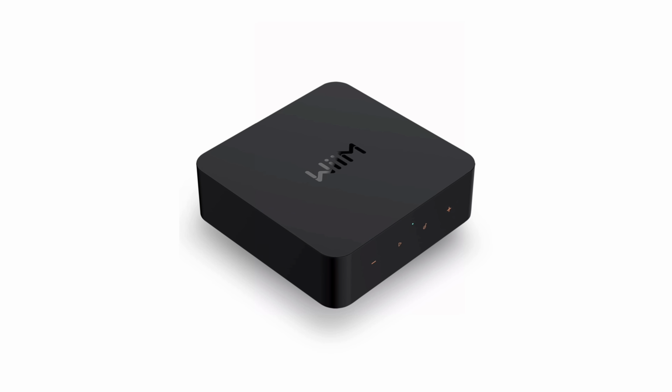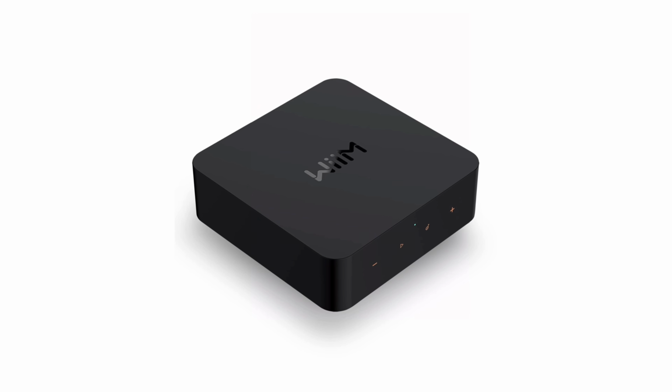Speaking of WiiM, adding a WiiM streamer to the Onkyo was a great pairing, giving me the best of both worlds, at least when listening to streaming music. You get the ease of use and flexibility of the WiiM streamer with the better amplification and versatility of the Onkyo for a nominal increase in the total cost of ownership.